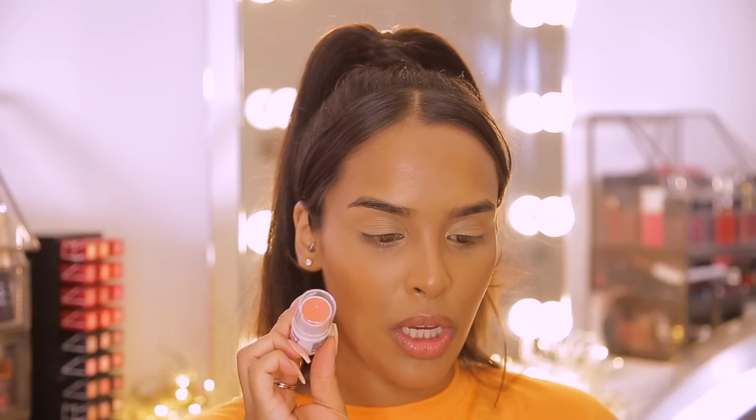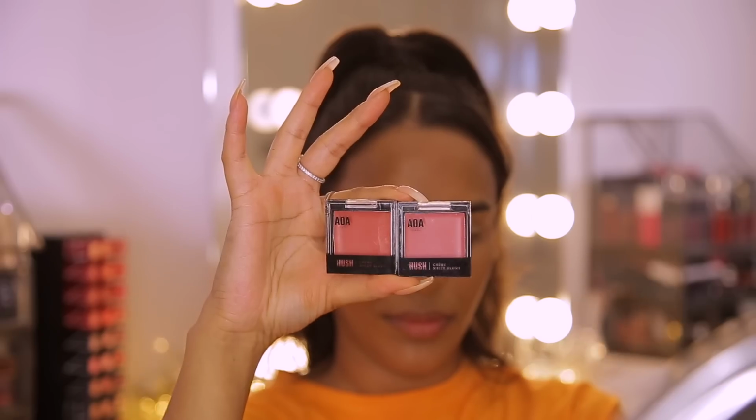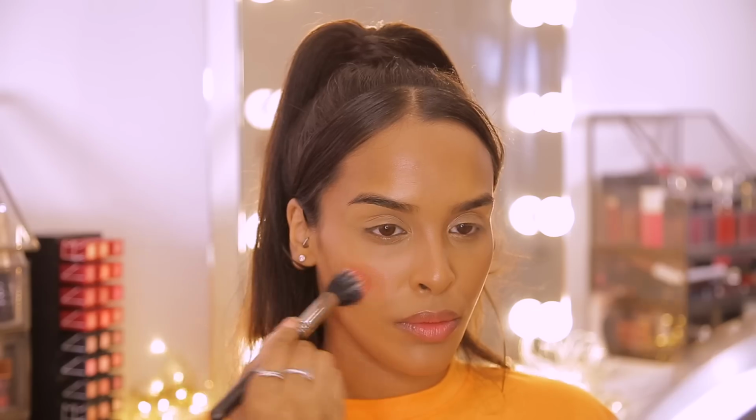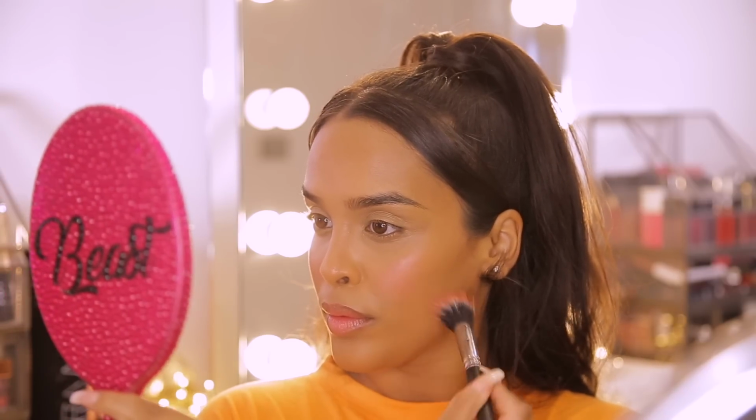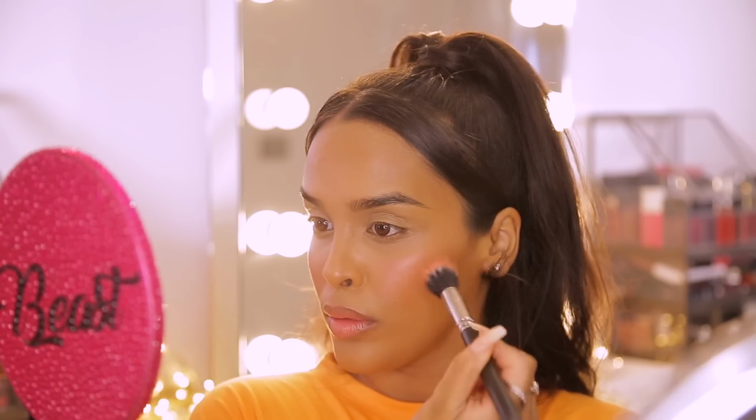Moving into my $1 cream blushes. I've actually got a powder as well, but I wanted to try cream too. These are again by AOA Studio. Hush Cream Sheer Blush, and I've got the shade Cupid, and then I've also got the shade Cozy. These ones look lovely. I've also got, just to show you guys, LA Colors Cheek and Lips tinted in the shade Peachy, which is a lot more orangey. I'm not going to use that one. I can't pick between the two, so I'm just going to swatch in between both of these and then pop this cream color on the cheeks and blend it up towards the temples.